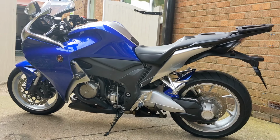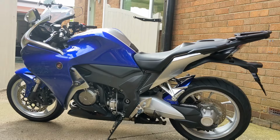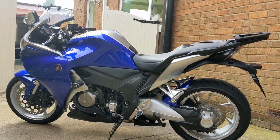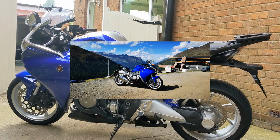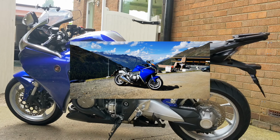The last 12 months have been a little bit more eventful and more of what I wanted to use the VFR 1200 for, and that is European touring. Tripping to the Alps in September last year, and a shortest trip to Germany in May of this year.